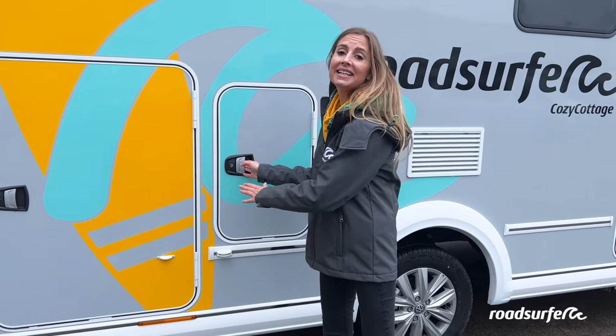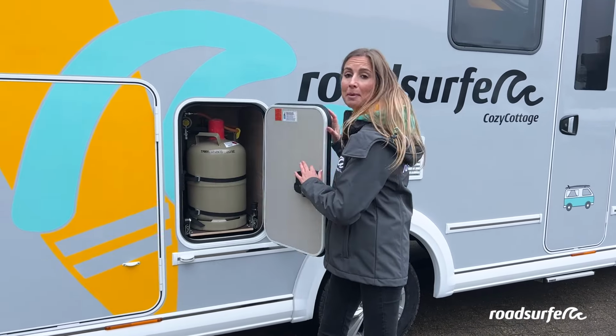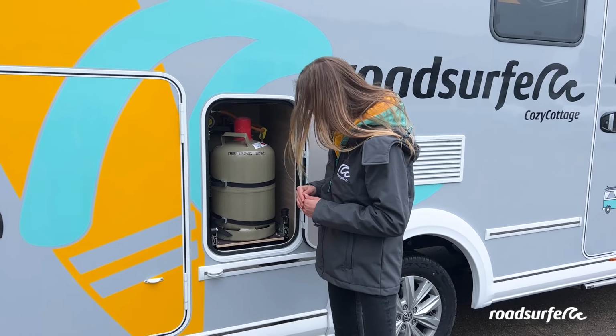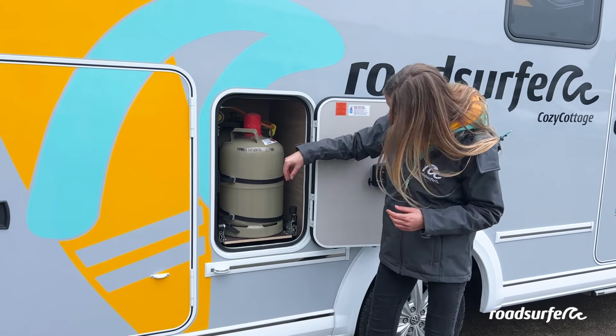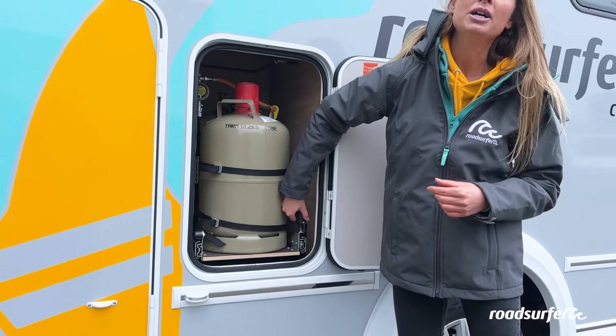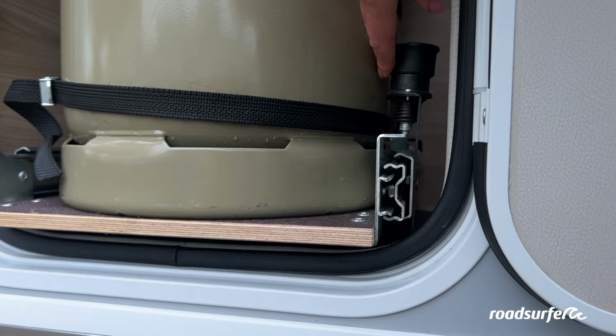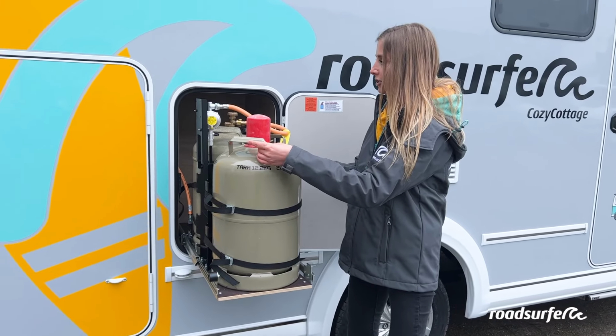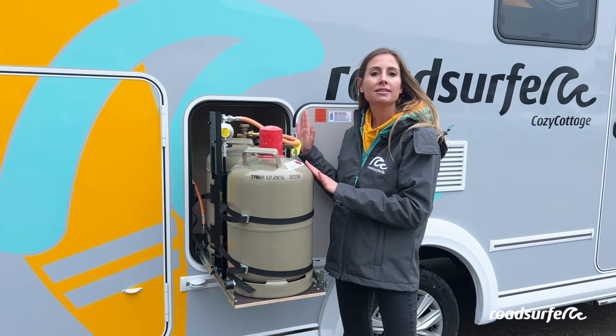You will find the gas bottles here underneath this cover. You will need gas for the parking heater and for the fridge to function. You can move the bottles out if you pull once on this black button. If you pull it upwards, then the gas bottles will come towards you.